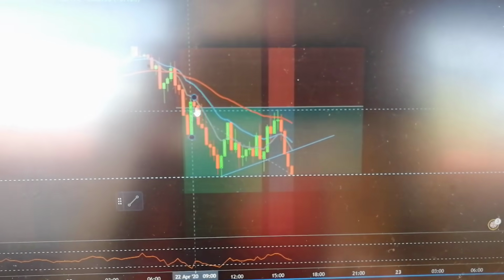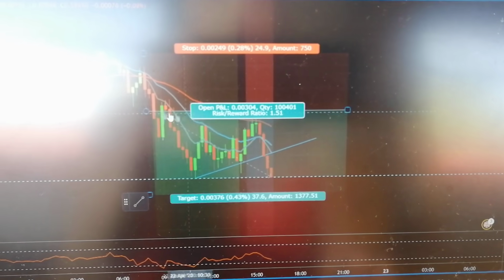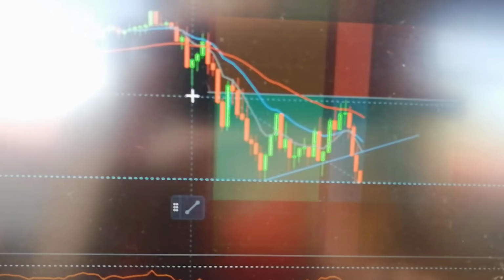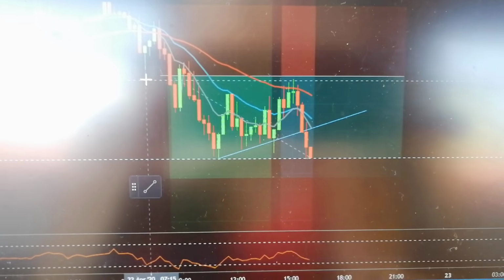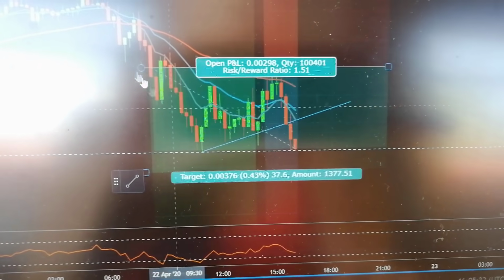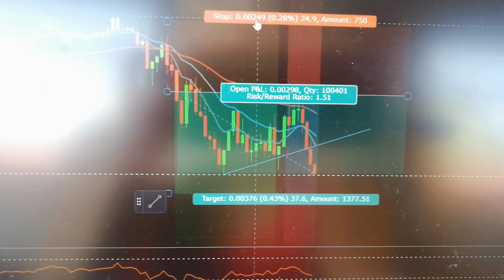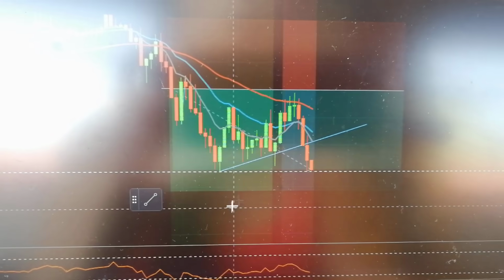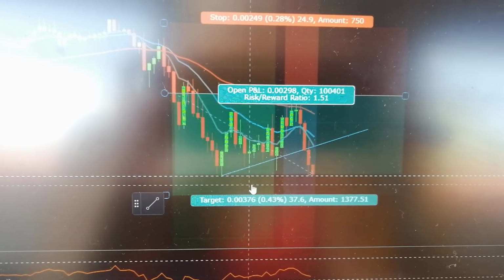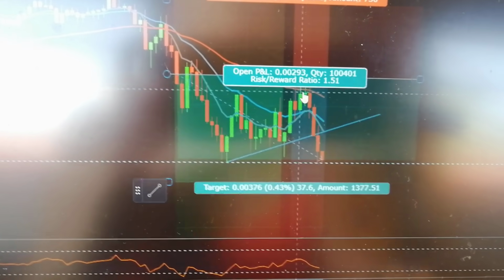It was making like a 15-minute pull back up to the moving average lines, and that together with the hourly chart, the RSI, and a few other indicators that I use confirmed to me when the volume came in that this was a good move down, which it initially was. As you can see, I'm risking just under 25 pips there to make 37 pips, keeping my 1.5 to 1 profit loss ratio.